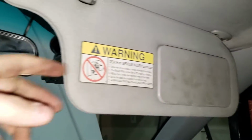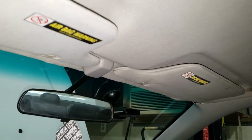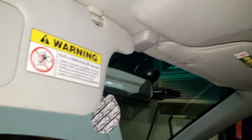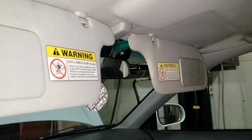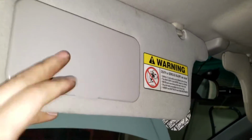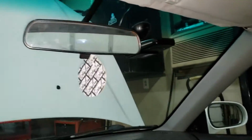That's pretty gross. This whole interior needs like a full cleaning. But it's like I almost need the second one of those now. You can see the color difference between the two. That's funny. But yeah, this is nice. Cost me like $5 from the junkyard.